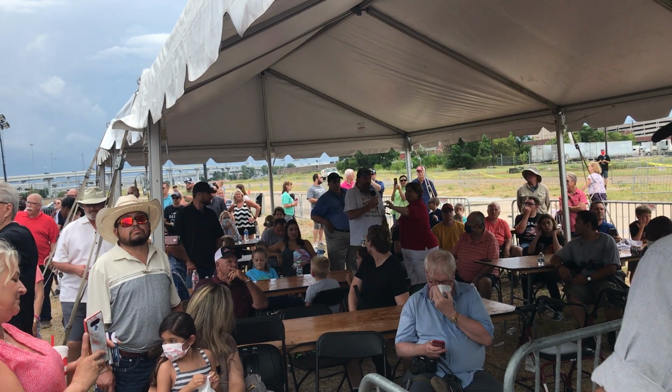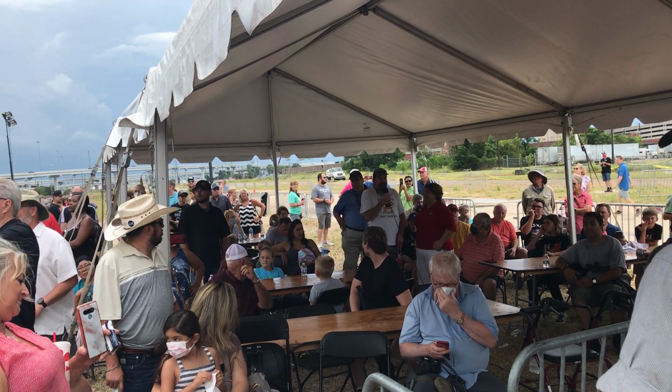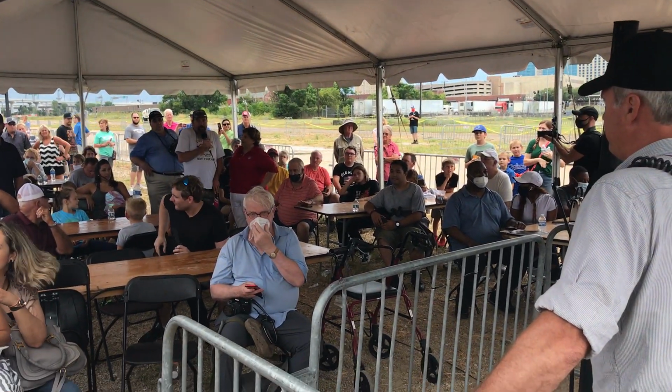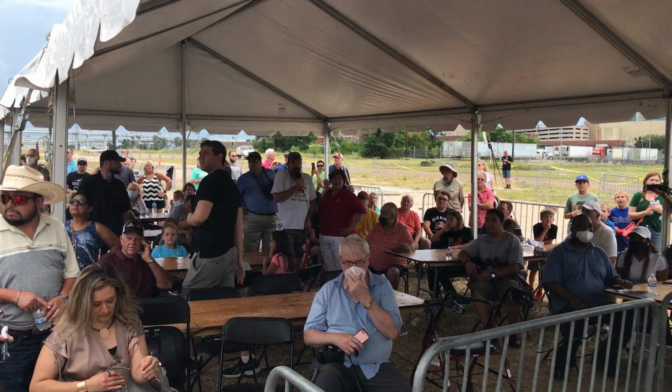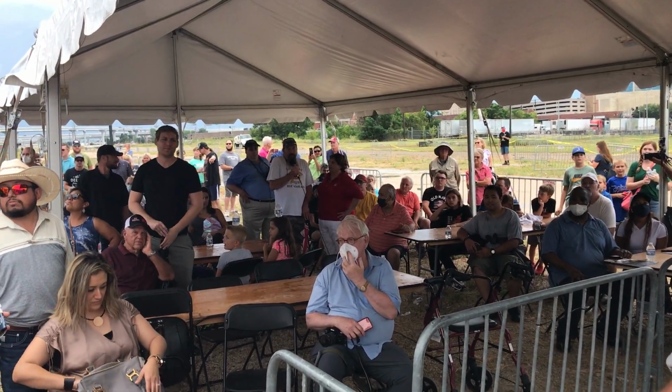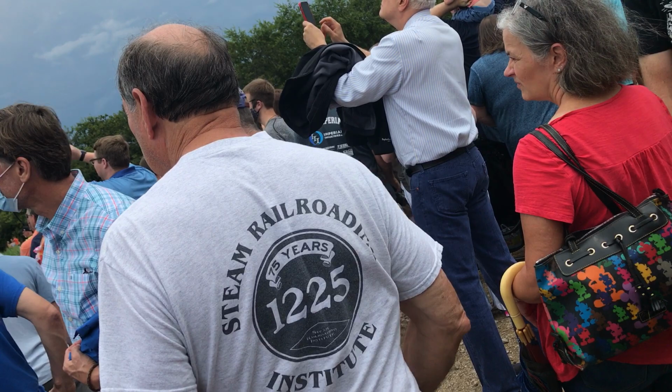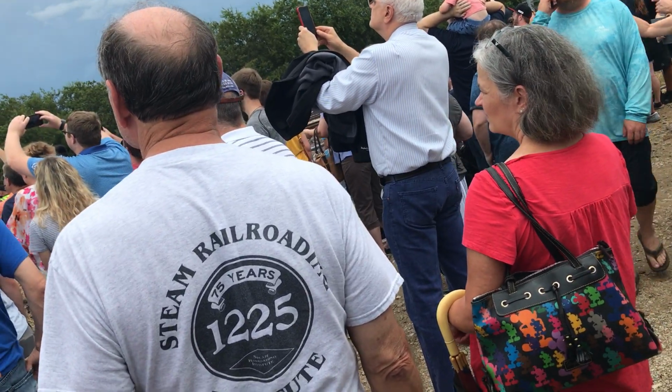Hi, Scott Land, Fort Worth, Texas. I was wondering how they generated power on the locomotive before, AC power and stuff. There are steam generators.